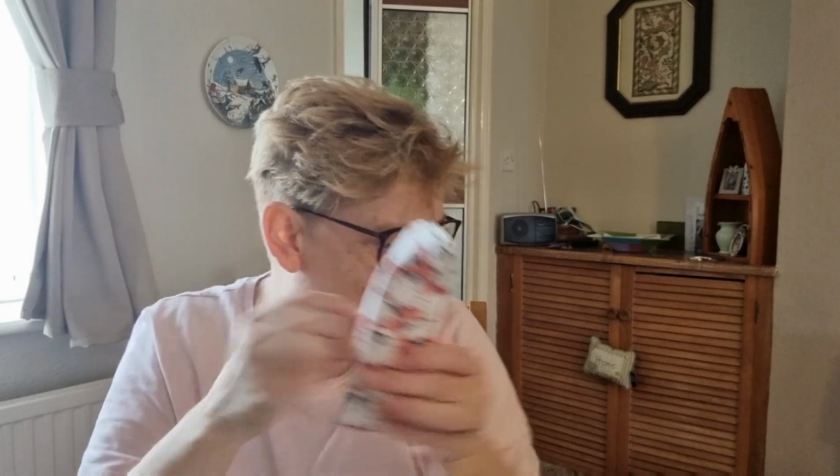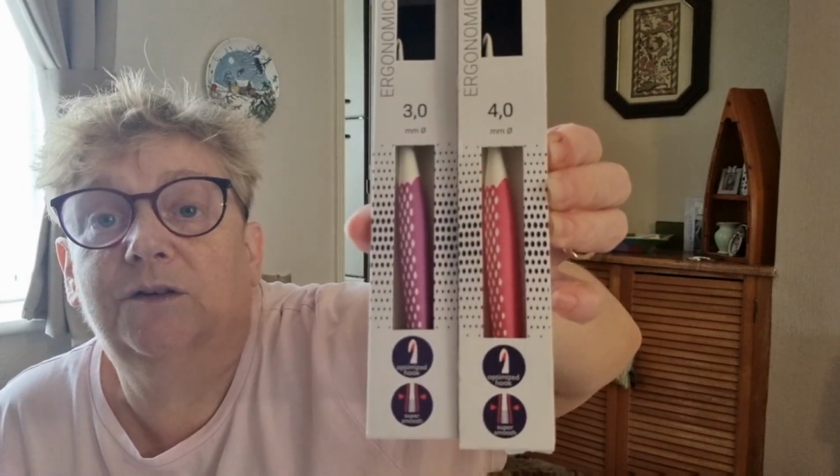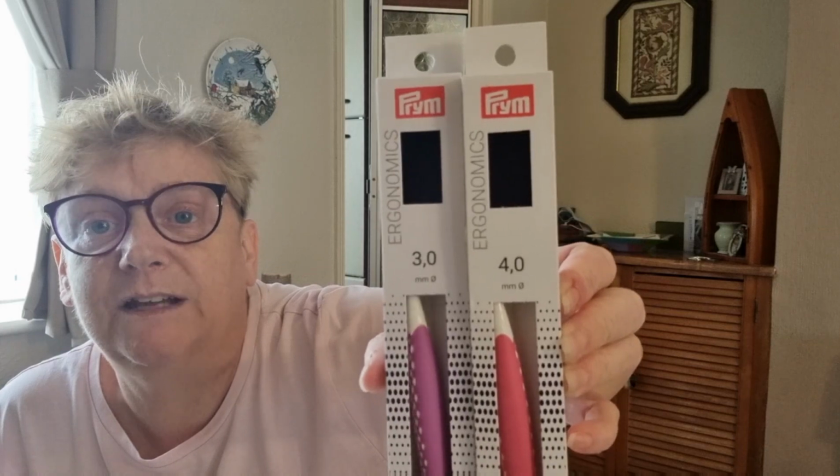If you've made these, let me know if you've made these. These are brilliant, absolutely brilliant. These I've never used. She said she couldn't get on with them, and I've never tried those. They're the Prim ergonomic hooks. I've heard good reviews, so I'm definitely going to give them a go. This I think is gorgeous, so I'm going to keep that and use it as a bookmark. There were lots of little stamped out leaves, autumn leaves, which I've scattered along.